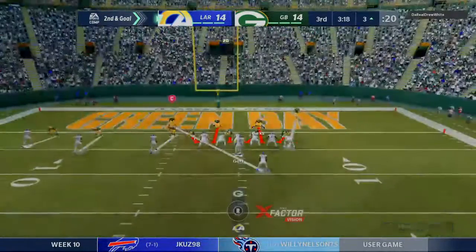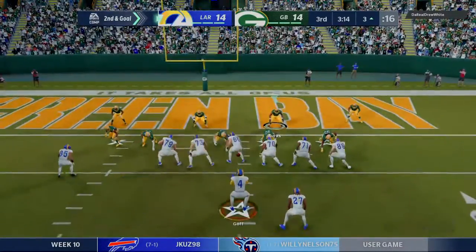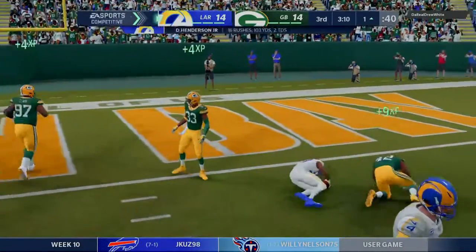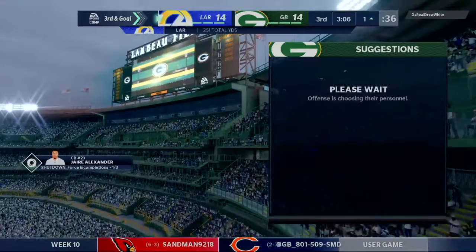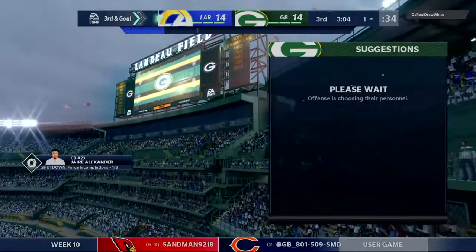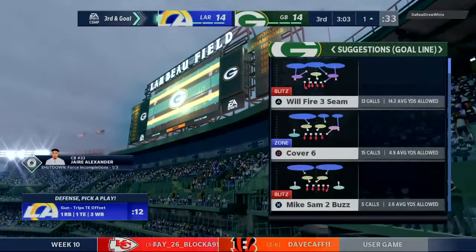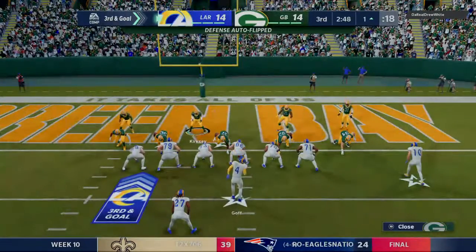So the ball position now at the 3. Here's 2nd and goal. They'll look to run with Henderson. Able to get a couple here, but won't get across the plane as they stop him right around the 1. Short of the goal line. His path became similar to almost running a stretch play, didn't it? Trying to find a crease, anywhere to put his foot in the ground and cut back. It just never materialized.